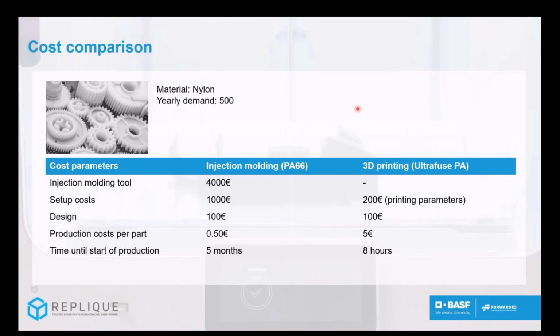Now let's compare this directly with 3D printing, which does not have any tooling cost, just a slight fraction of the setup cost, because you need this for setting up the printer parameters. Design cost is almost the same. And yes, there's a higher cost per part, but you're also having a quick turnaround time.